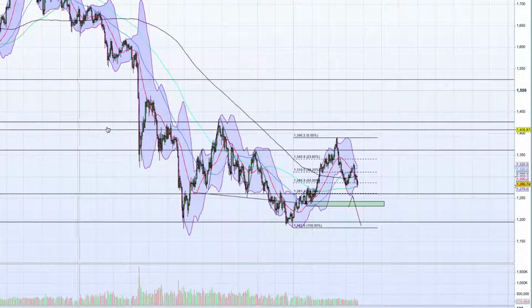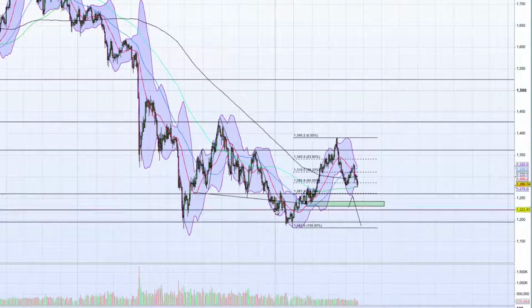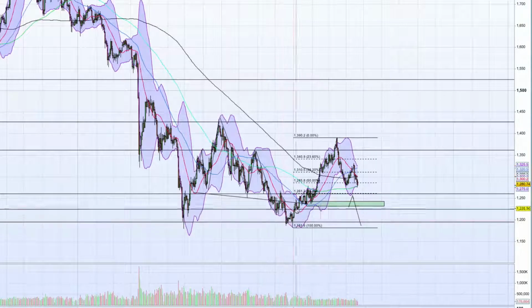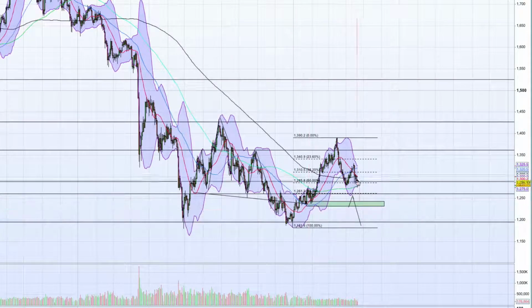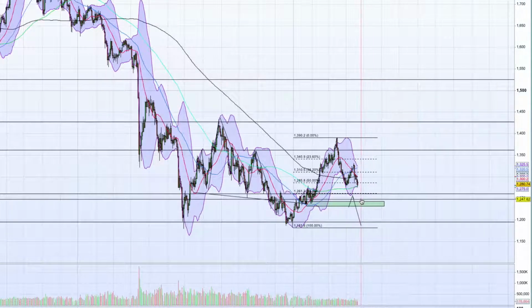You can argue that the range is a bit higher, roughly around 1420, and that might be the case. And if this double bottom does come together, then really that's what we're targeting. We're targeting around the 1420 range.